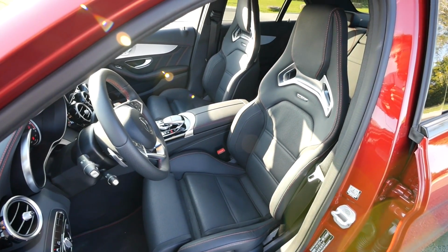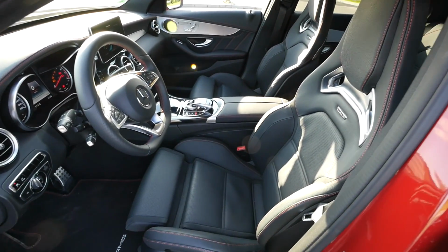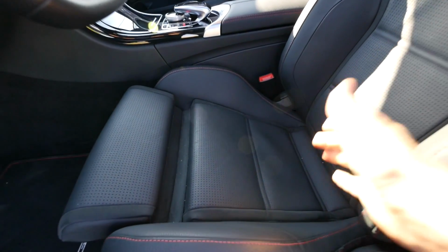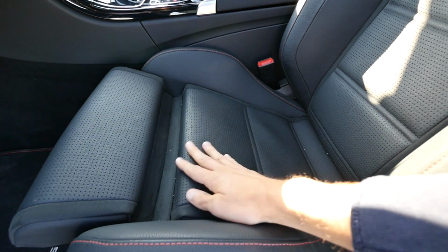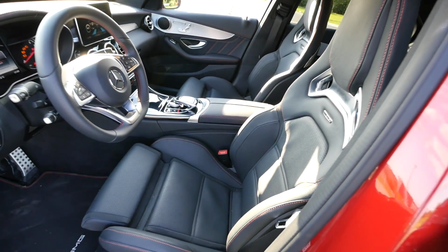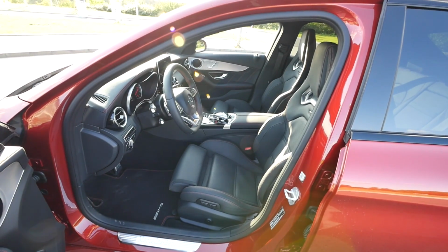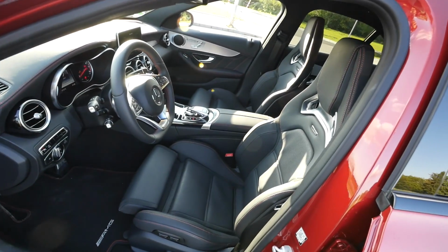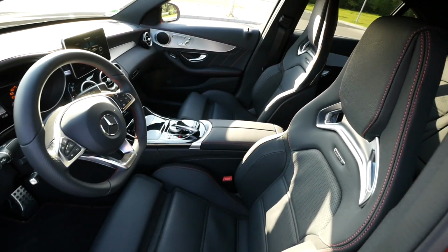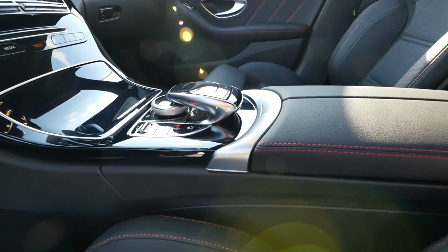Then the performance models, like also here the C450, have the sport seats, and they have then in the middle this microfiber and outside faux leather. And this one is really great, then the best combination. And you can just go with the series seats then here with the C450 and don't pick the optional performance seats.